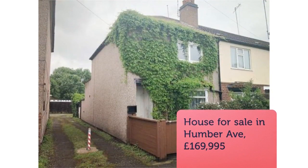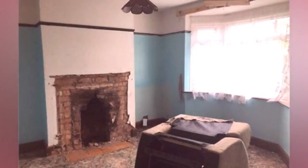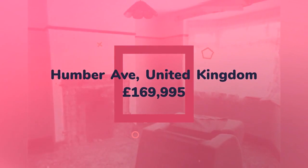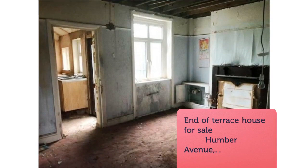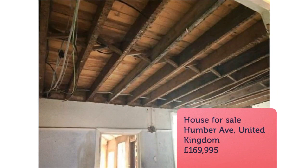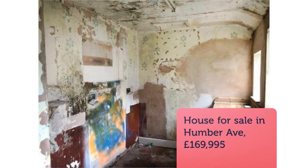End of terrace house for sale. Humber Avenue, Stoke, Coventry, West Midlands. Planning for conversion into 6 ensuite bedrooms. End terraced. Great location and potential student investment property. In need of complete renovation, with planning to extend the ground floor and convert the loft space with dormer to create a 6-bedroomed property. Don't miss out.